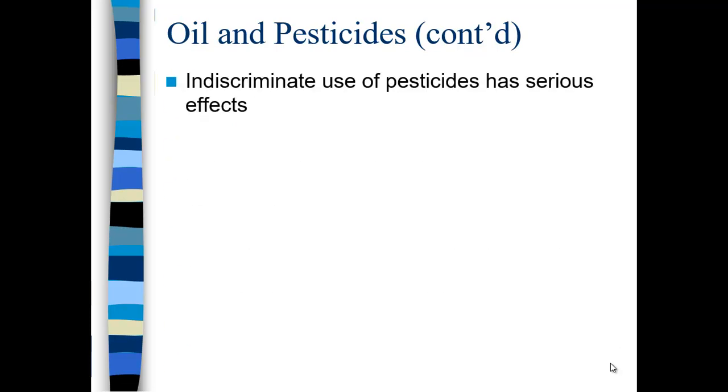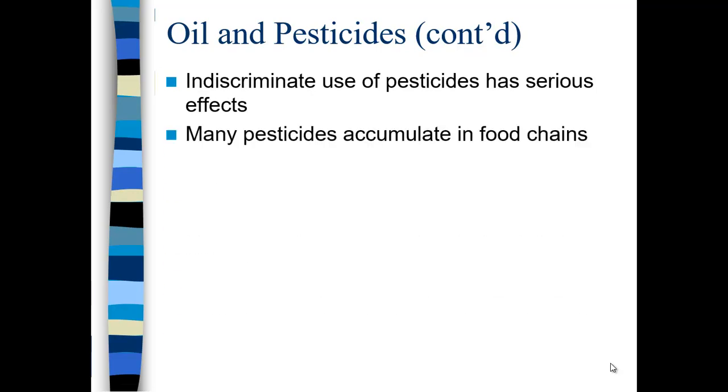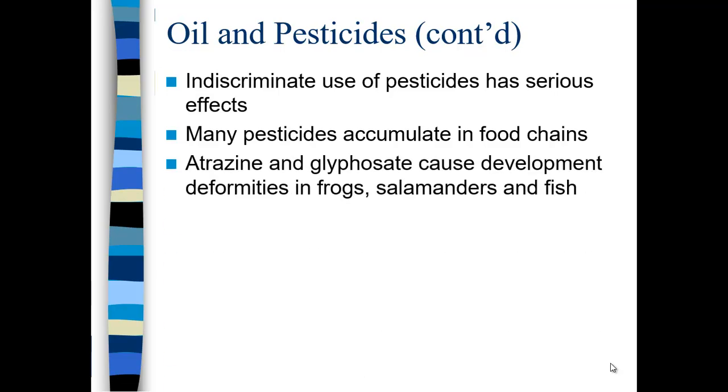And indiscriminate use of pesticides obviously is going to be a problem. They accumulate in food chains, and when you get to the higher trophic levels, like the birds, bald eagles and DDT, which we talked about before, at the higher trophic levels, more pesticides will accumulate because of the bioaccumulation factors once you go up in trophic level. Okay. Turns out that atrazine and glyphosate will cause developmental deformities in species in the water, frogs, salamanders, and fish. And glyphosate also causes a lot of problems in humans. Its use needs to be curtailed.